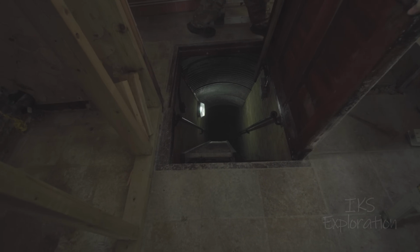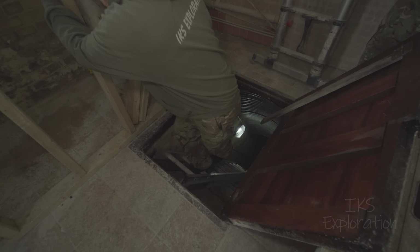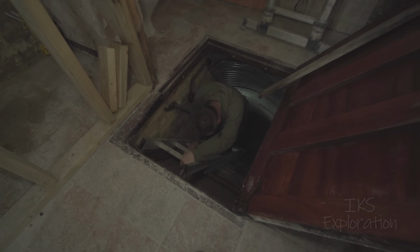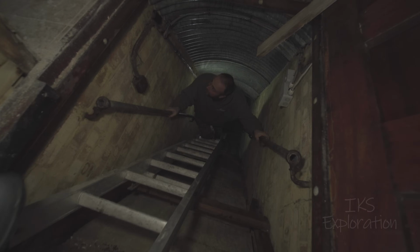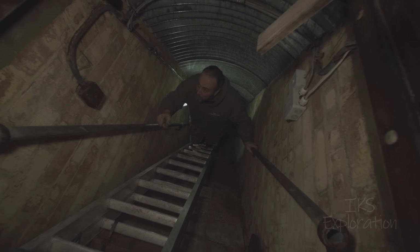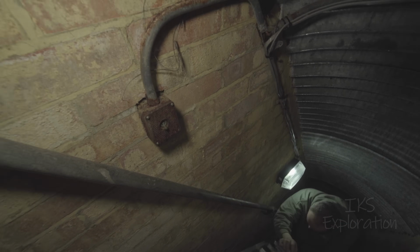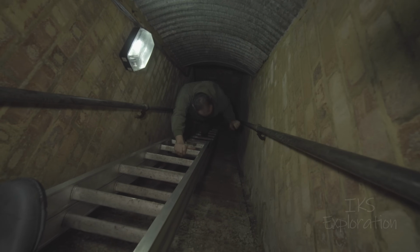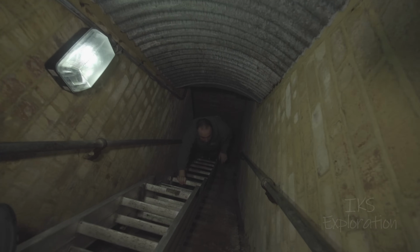Oh wow. Handrails, that's quite good. That doesn't work, there's a new one. There must have been a wooden staircase because there's like a line there. I love the tin.